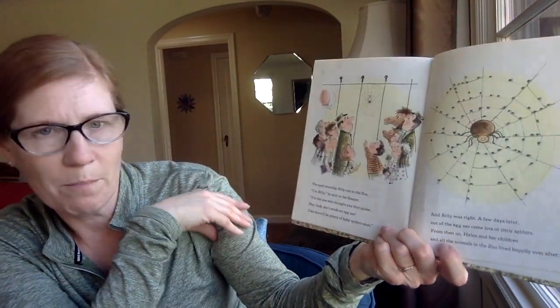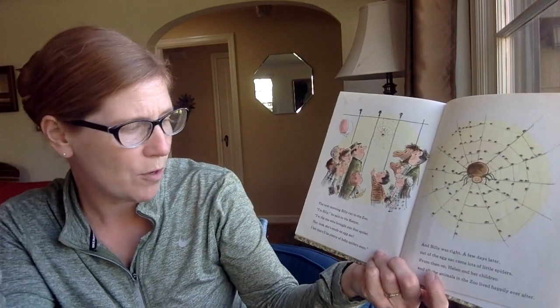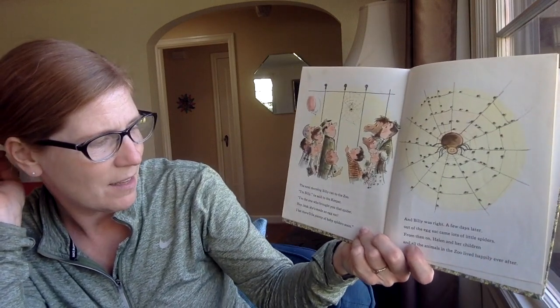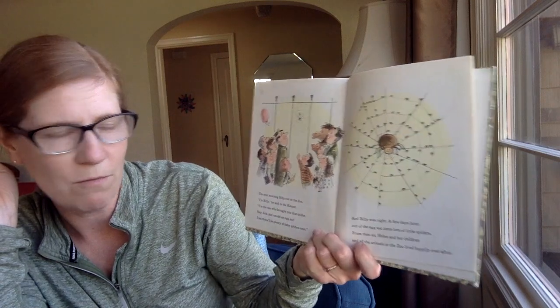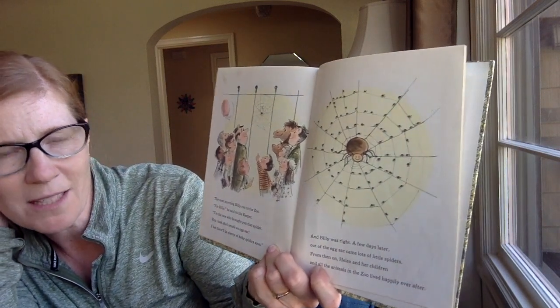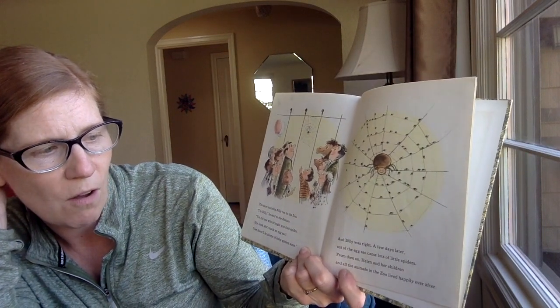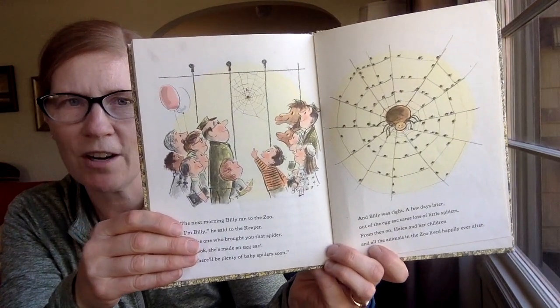The next morning, Billy ran to the zoo. "I'm Billy," he said to the keeper. "I'm the one who brought you that spider. Hey, look, she's made an egg sac. I bet there'll be plenty of baby spiders soon." And Billy was right. A few days later, out of the egg sac came lots of little spiders. From then on, Helen and her children and all the animals in the zoo lived happily ever after.